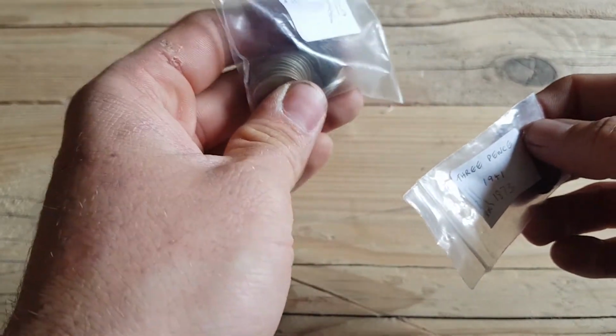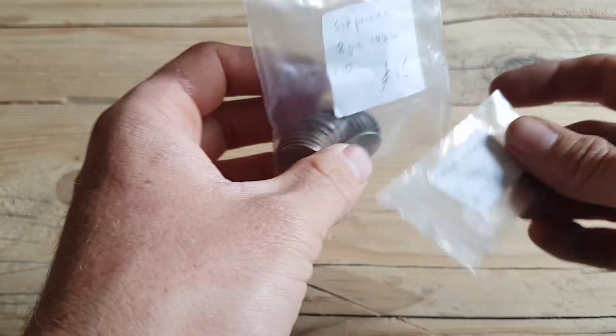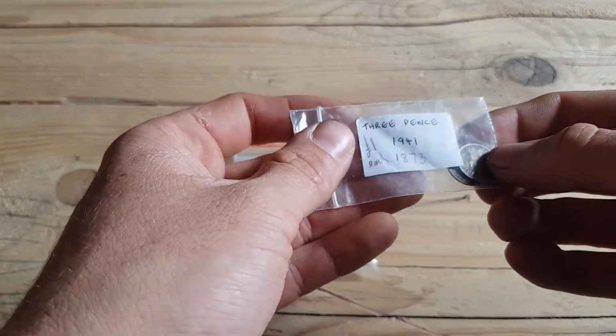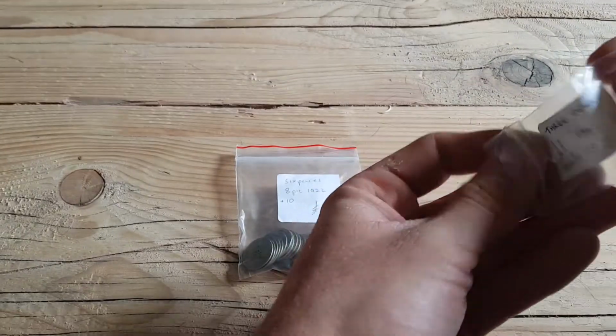Not a huge amount of silver here, but it's enough to make some money one day. I think silver is a good little investment. I like to buy it every now and then when I can. Got quite an old one here as well, an 1873 3p. I think it's in okay condition. Let's open it up and have a look.